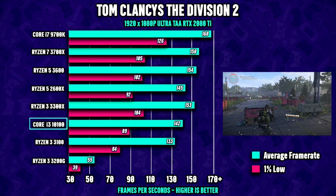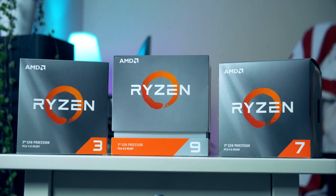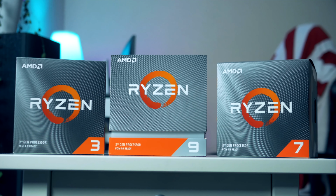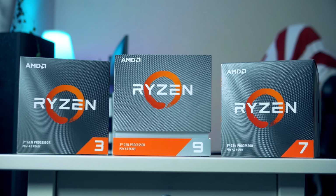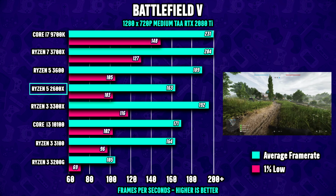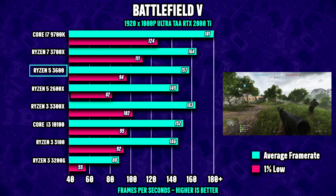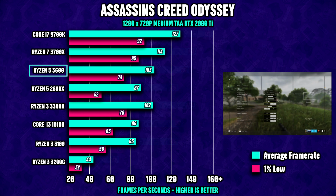Moving on to $700, I would either pick the 6-core Zen Plus based 2600, and this is selling for $139, or you can even get the Zen 2 based 3600, and both of these are 6-core and 12-thread parts. But yeah, the 3600 is obviously better.